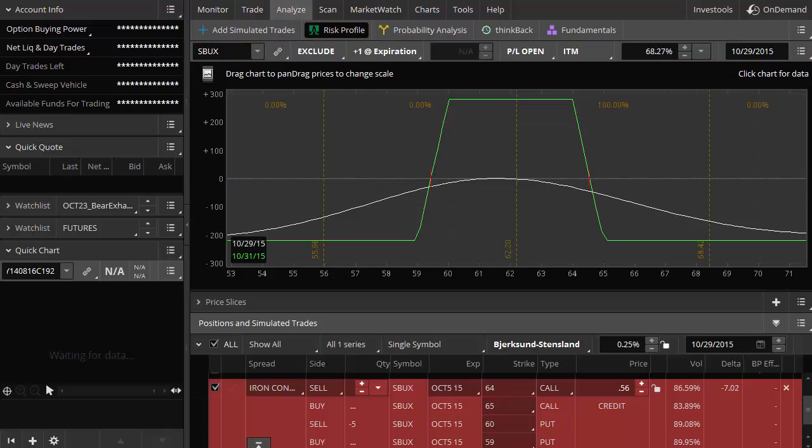So what I've done here is I brought up my analyzer for the simulated position here, and I can create essentially what is a one-to-one reward to risk trade for this. So this is kind of where I like to start out with on these, although if I had a specific bias, I could bias the condor in one direction or another. We could use ratio spreads on one side. We can also somewhat widen out these strikes.